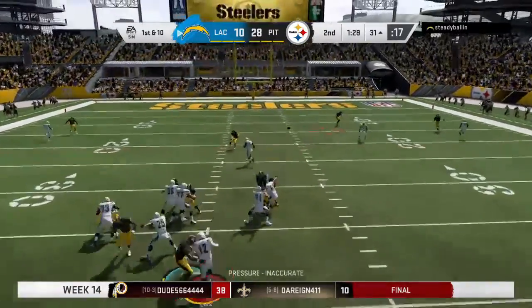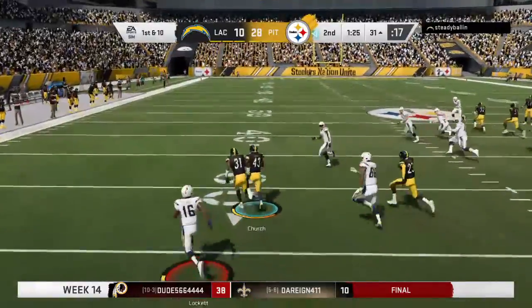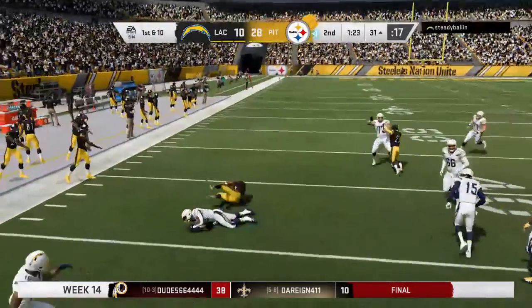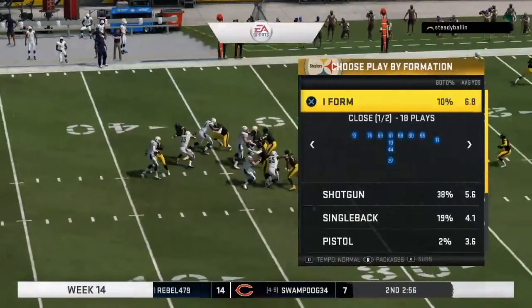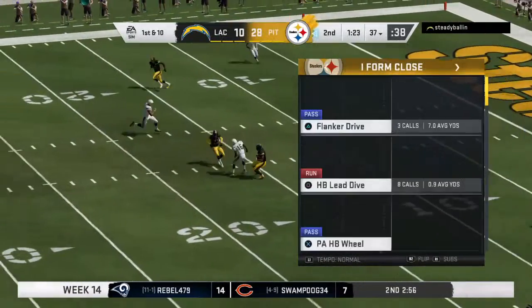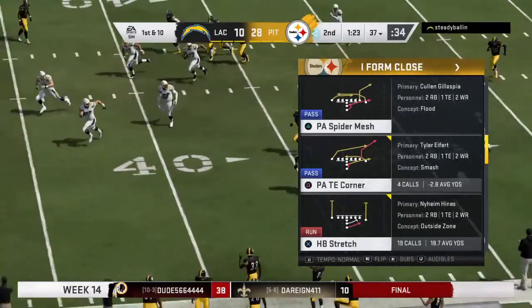On 1st and 10, here's Locke. Looking for Lockett, and it's intercepted. Picked off at the 15. And a terrific return as he'll take it up past the 35. That's sort of a second quarter to forget for him. Now 2 picks in this frame. Almost as if the first one that he threw, he couldn't shake.